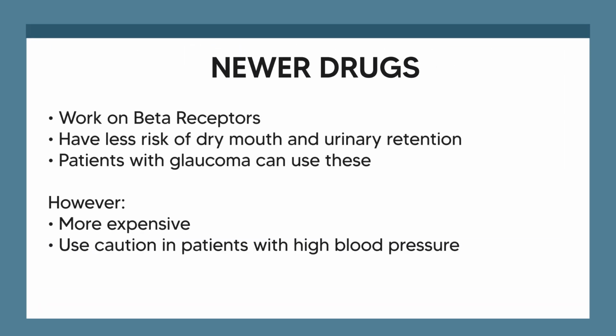There are newer drugs that work on different receptors, and these work on beta receptors, and these medications have less risk of dry mouth, and they actually have less risk of urinary retention, but they are more expensive, and we have to use caution in patients that have high blood pressure, because it can increase the blood pressure in patients that already have more uncontrolled blood pressure. And we also can use this drug with patients that have glaucoma. It's not contraindicated in those patients.